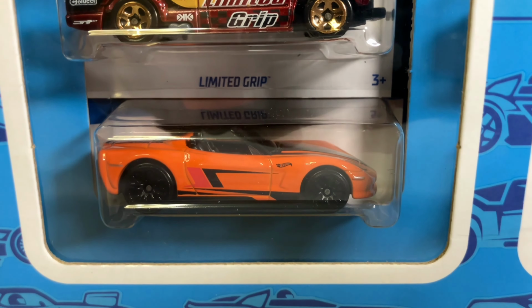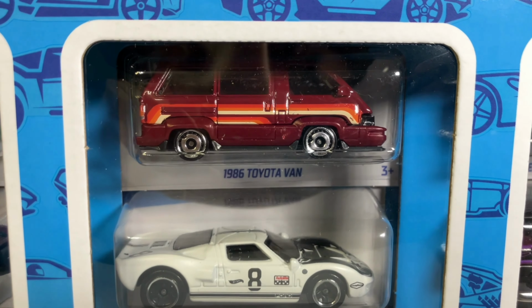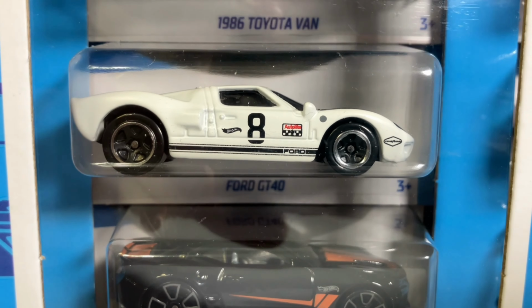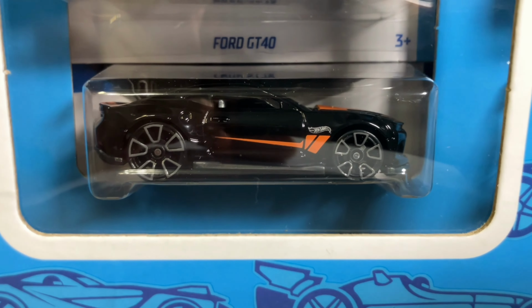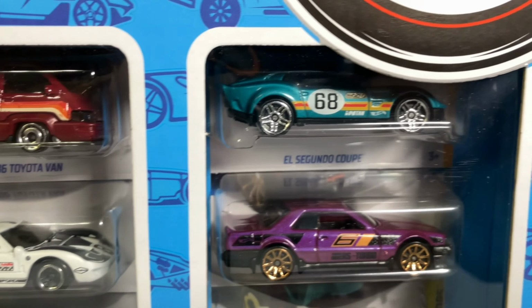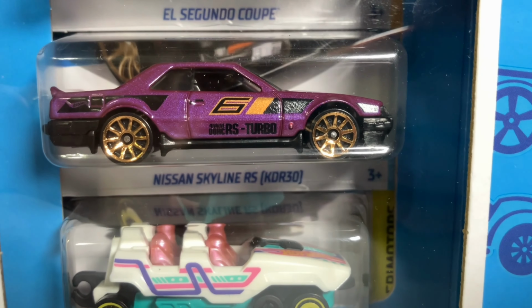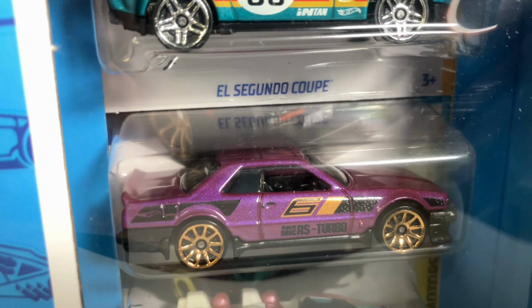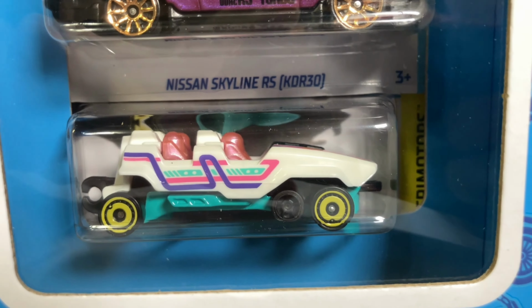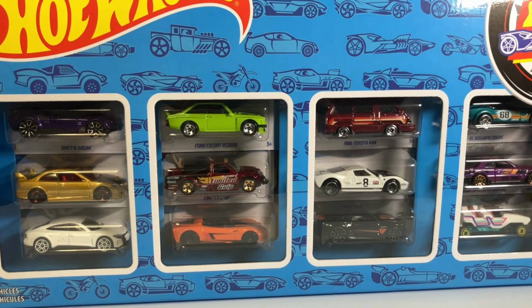Beautiful orange Corvette though. That is sweet. There's your Toyota van, just a different color. The Ford GT, very cool. This is from AKs, very nice. This is a Camaro. Yes, that is a Camaro. Also with the coupe, different color. The other hot car, the Nissan Skyline R30. This one's awesome. Beautiful car, though. Very nice. And there's a looks like a new model, whatever it is. Can't read it. All right, very nice. This is a 50 pack from Target.